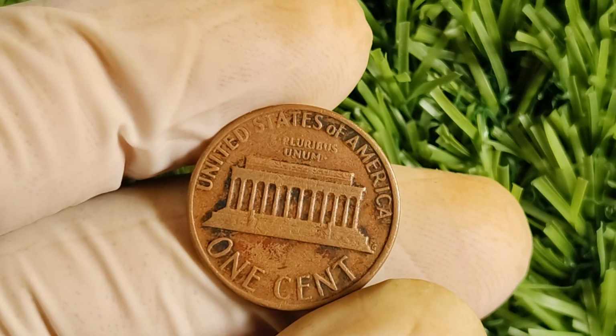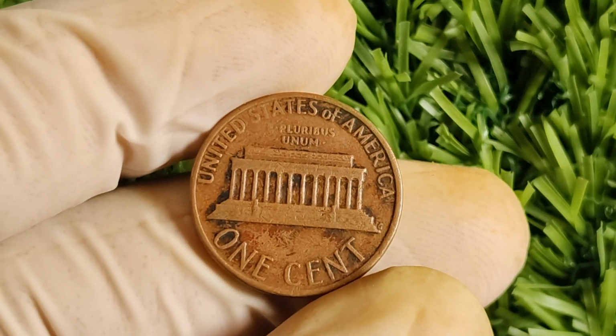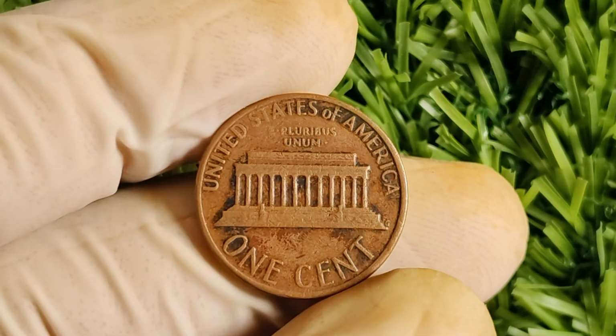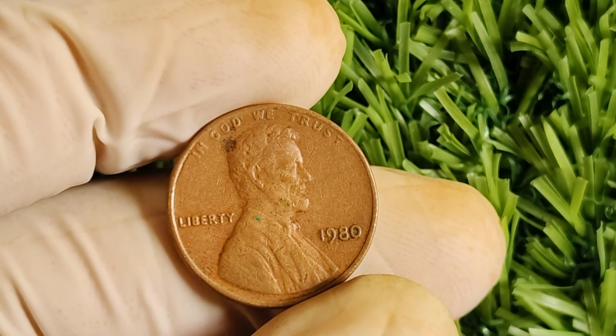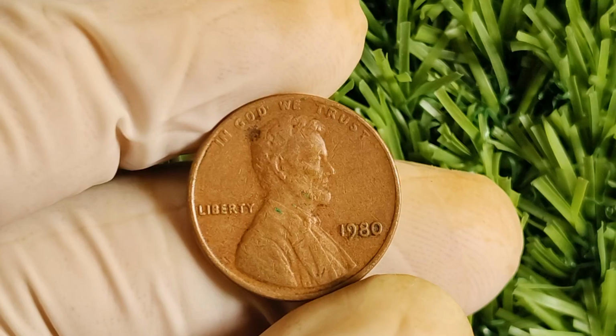Step 1: pull out your loose change. Yup, right now go check your couch cushions, under your car seat, the bottom of your backpack. Heck, I found one wedged in a drawer behind a stack of unpaid bills. Look for a 1980 penny with no mint mark. That's the easy part. Is Abe's face kind of ghostly looking? Are the letters in Liberty or In God We Trust slightly double? Is the penny way shinier than it has any right to be? If yes, you just might have something special.